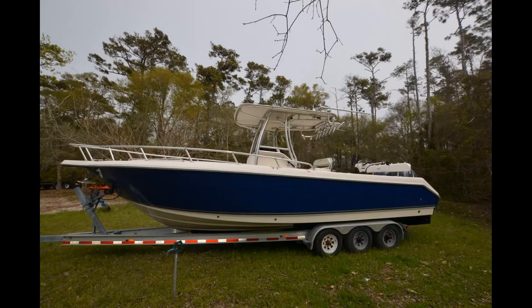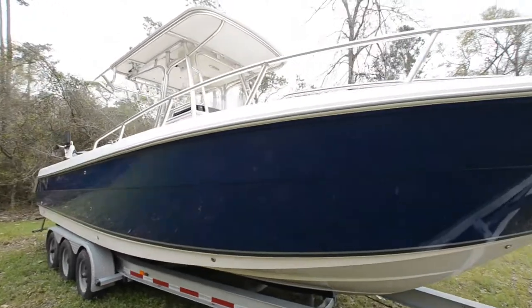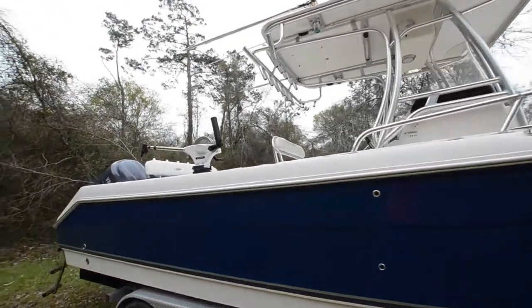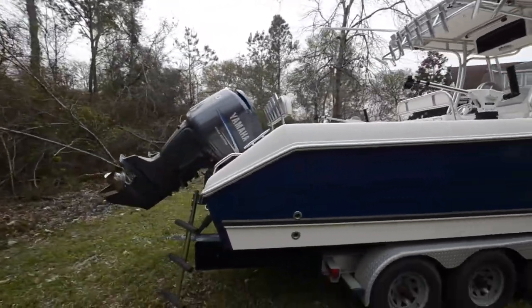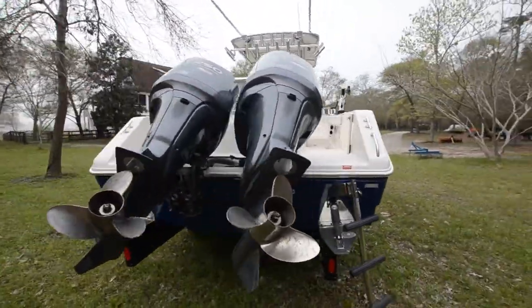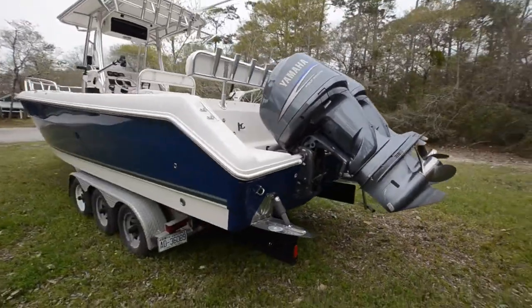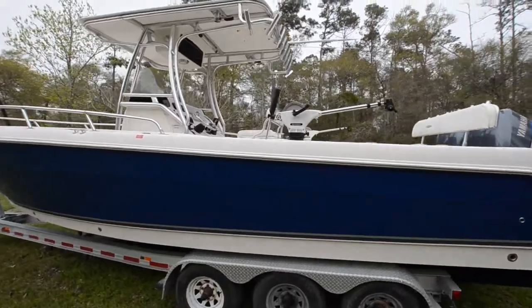Ready to go fishing? Here she is. A 2008 Cobia 316 Sport Cabin. She's powered by Yamaha 4-stroke 250 horsepower outboards with just under 400 hours. And she's sitting on a Magic Tilt triple axle aluminum I-beam trailer. The hull was repainted in March of 2019 and has yet to see the water.